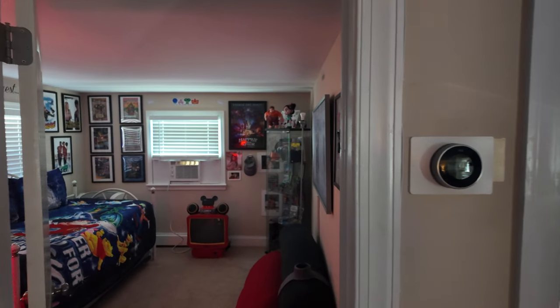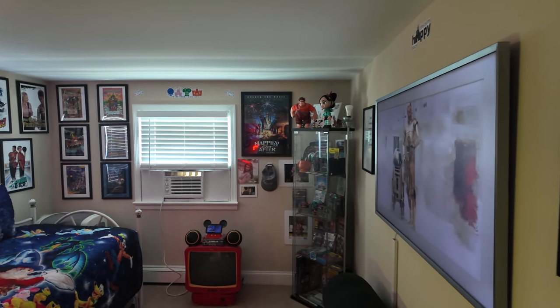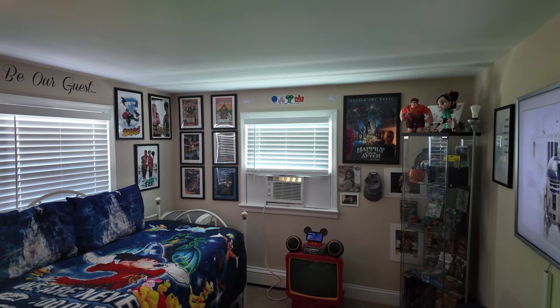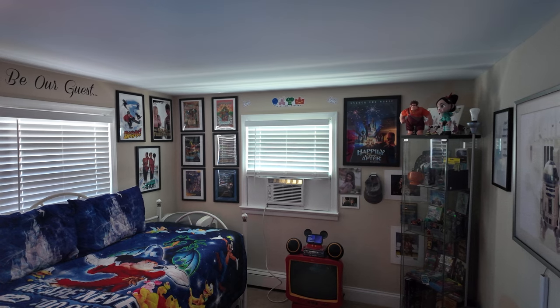And then here is the Disney room, and this is a new room that you guys did not see last year at all. I'm a huge fan of Disney. That's why I'm a travel agent.